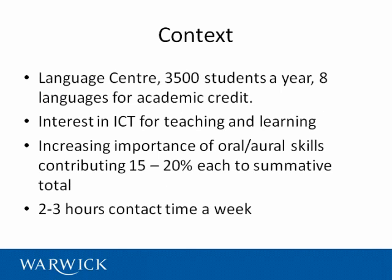Just to give you a little bit of context, the Language Centre generally deals with a wide range of undergraduate and postgraduate students, all wanting to add language learning to part of the portfolio of skills that they collect during their period at Warwick. So they're often specialists in other areas, engineering, maths. They may not have done any language study for some considerable time, perhaps from their early days at school. They are an international mix of students, so they come from all over the world. And we have a very vibrant centre with a group of staff who are particularly interested in how they can use ICT for teaching and learning, how they can make good use of technology.